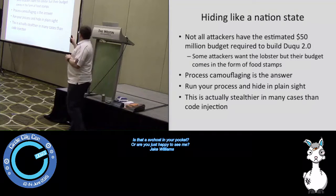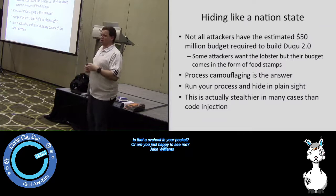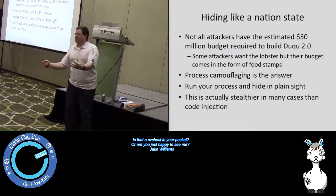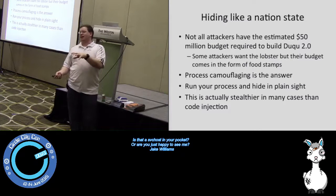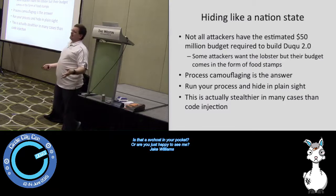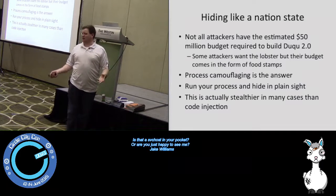Hiding like a nation state. Duqu 2.0, Kaspersky media-hoarded that out this week. Pretty big, awesome. How'd they find it? Testing a brand new solution, and they found it in their own networks. Now, I gotta admit, that takes some guts to step up and say, hey, we were hacked. But the saving grace is, we found them using our own products and we can protect you too.